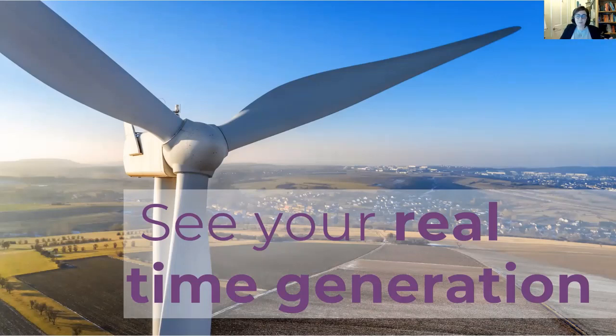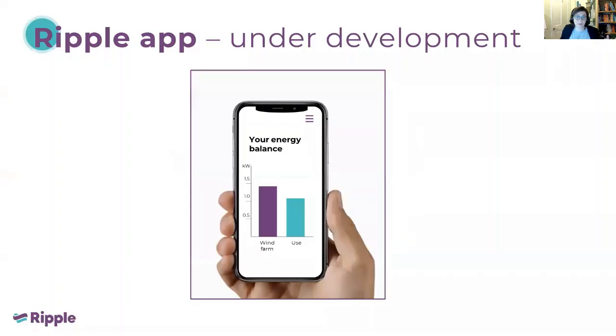We want you to be able to see how much your bit of the wind farm is generating in real time, at all times. So we're developing an app. It's under development, so it probably won't look exactly like this. We want all of our members to be able to see how much their bit of the wind farm is generating in real time, and then over time, we want to incorporate data from your smart meter, so you can see, okay, my wind farm's generating this much and I'm using this much, or I'm using this much and my wind farm's generating that much. But you can just see at any point in time how much your wind farm's generating, just like if you had solar panels. We want you to feel really part of it, because you genuinely are part of it.